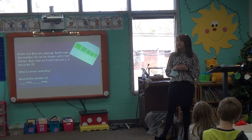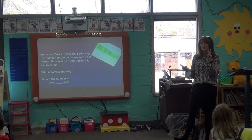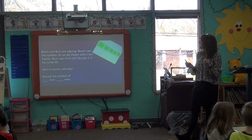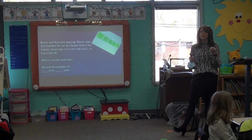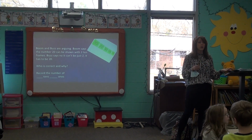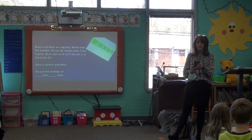Remember, you're trying to figure out who's right, Boom or Buzz. Boom says the number 20 can be shown with 2 10 frames. So you're going to want to model with your 10 frames and your cubes. And then Buzz says, no way, it can't be just 2. It has to be 20. So I want you to talk with your partner, and y'all start talking about who's right and who's wrong and how you can prove it. Your timer starts now.